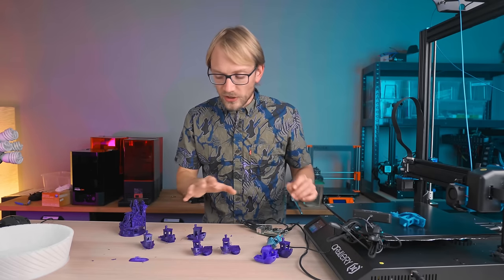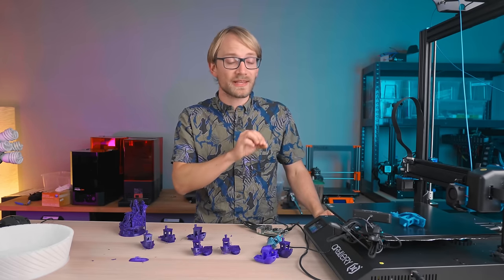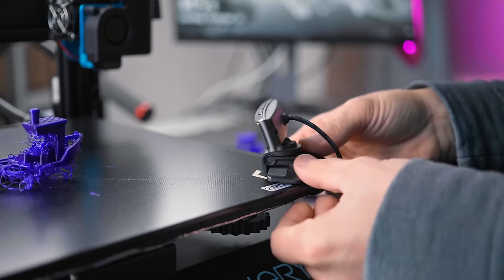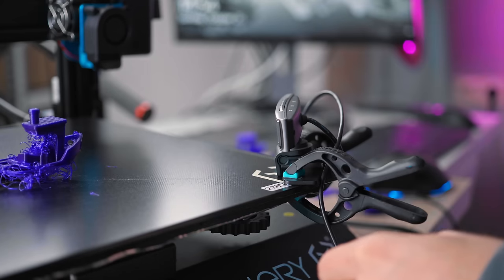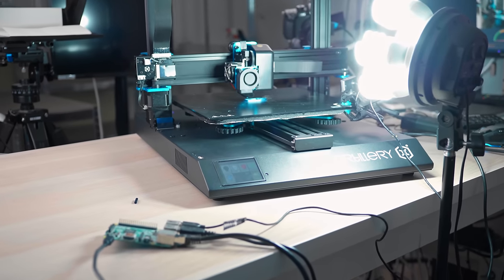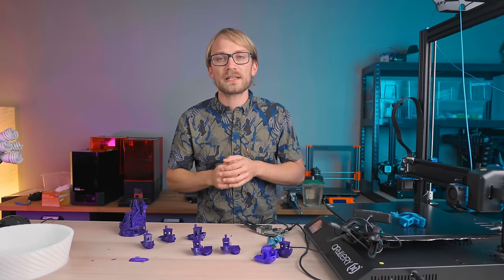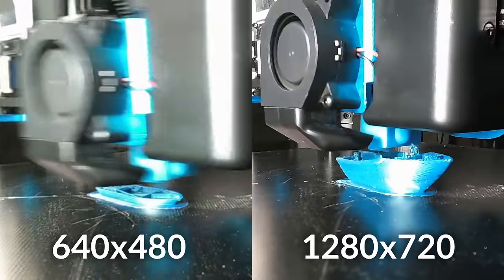So much of my testing has been focused on trying to see whether I could improve the error detection rate by giving the Spaghetti Detective better data. I added lighting from the direction that the camera is looking in. I mounted the camera to the print bed so that there wouldn't be any motion blur, and I increased the resolution Octoprint is getting from the camera from the default 640 by 480 pixels to 1280 by 720, aka 720p. And none of this seemed to make a difference.